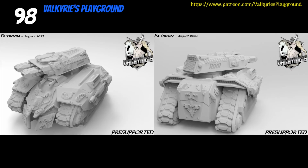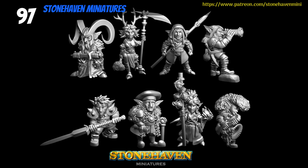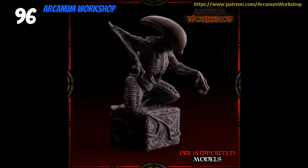This is a Scorpius tank by Valkyrie's Playground. Stonehaven Miniatures has an adventuring party of 8 gnomes for September. Arcanum Workshop has a free Xenomorph statue for you.